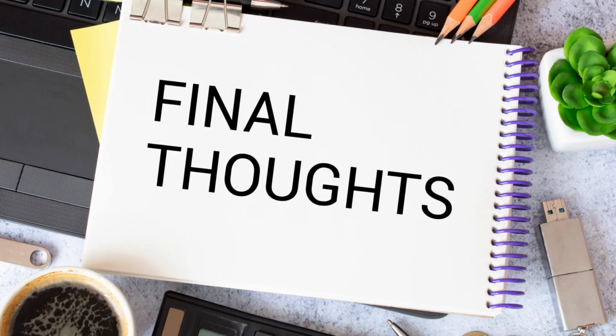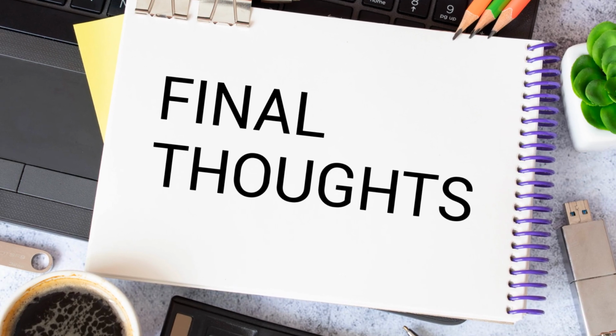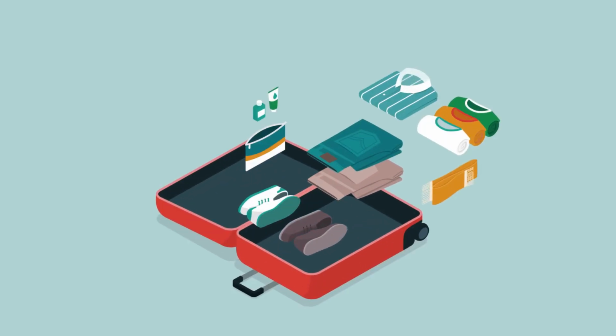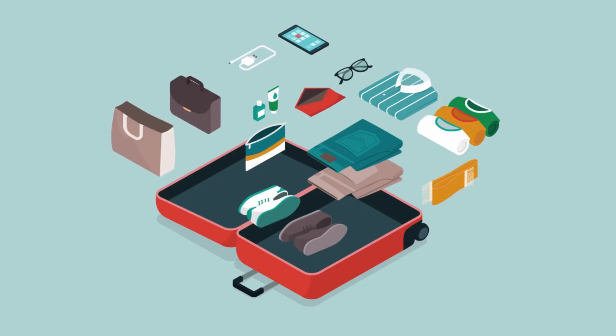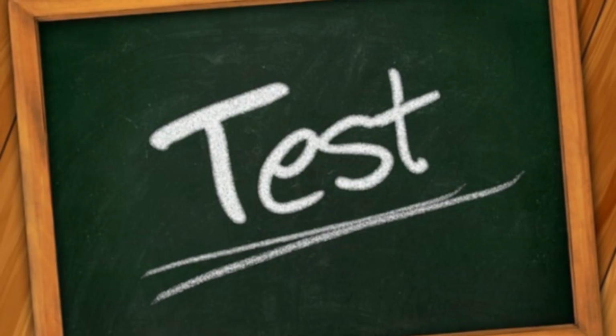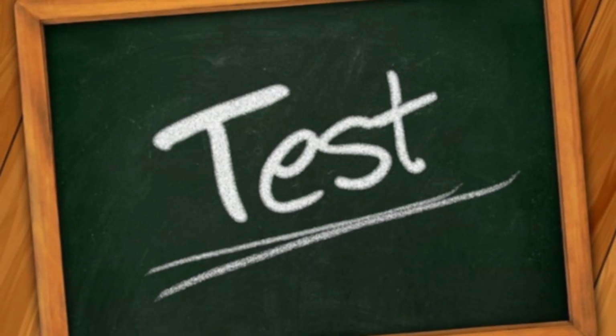Here are my final thoughts. Travel doesn't have to be confusing. TSA rules may seem wild, but once you know them, you can pack smarter, lighter, and with zero stress. So here's your challenge. Test one of these items on your next trip. You might be shocked at what isn't a big deal.